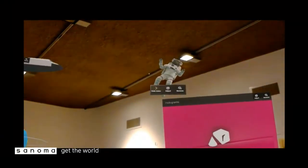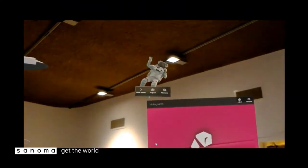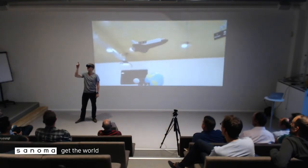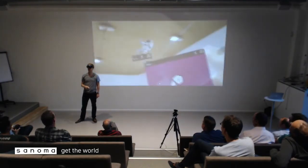So as I walk around those models right now, you can see that they have a fixed position in the room. So I can walk towards the Earth, look at it from the downside. Also, if the stream stops behind my back, just let me know because I can't see it, and I will restart it. But I think I see something moving still.